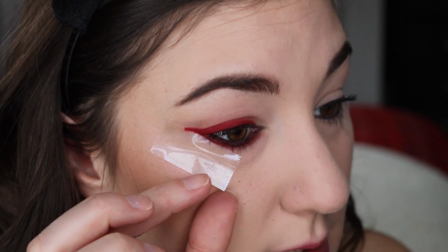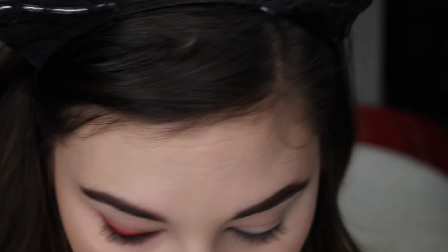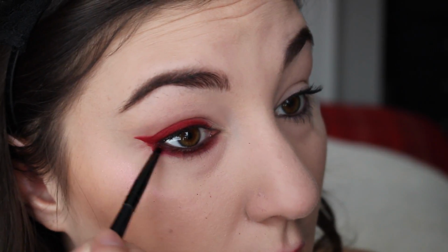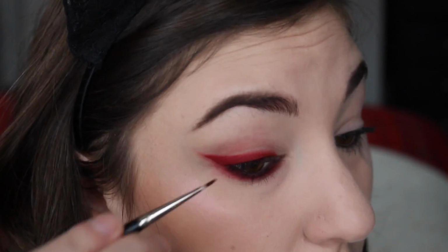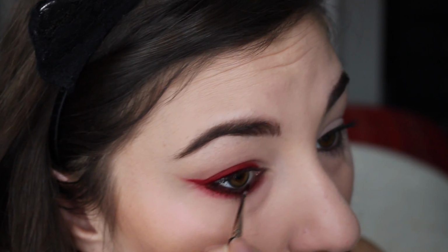I want to continue playing with this, so what I'm going to do for now is remove the tape to see the line. And what I'm going to do is just continue to build color along where that tape was. I'm going to grab a smaller brush. What I'm going to do now is just add a bit of that Poison liner to the upper and lower lash lines, just to re-intensify. And then go back in with red eyeshadow.